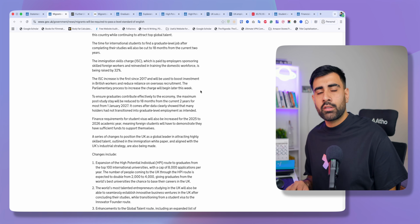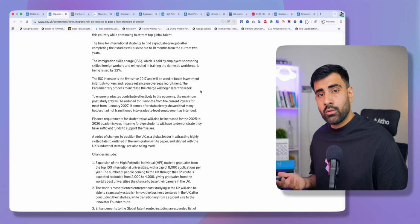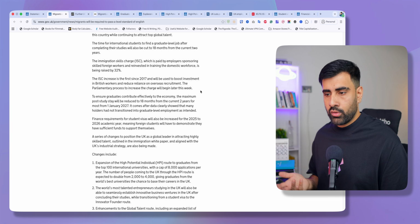So basically this means the financial evidence you show in your bank account before going to the UK will increase. So you'll need to arrange more funds or you need to get more student loan.